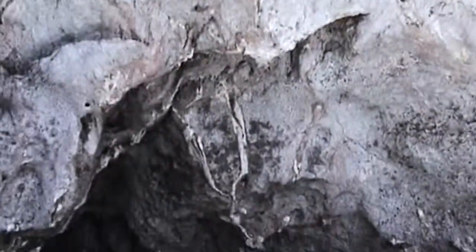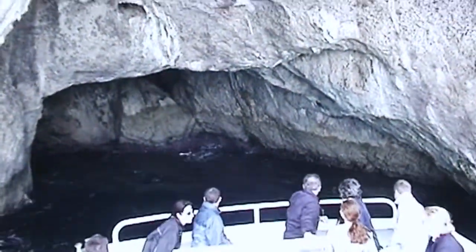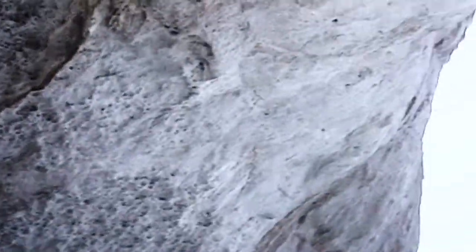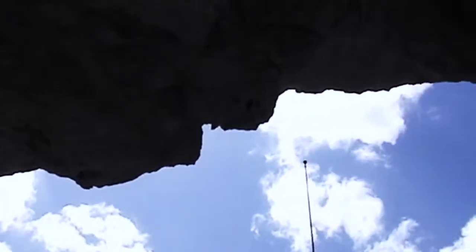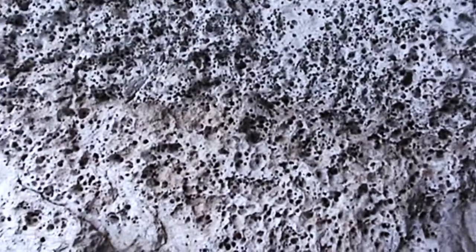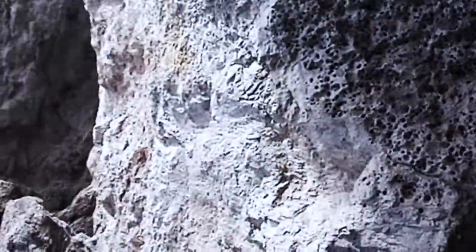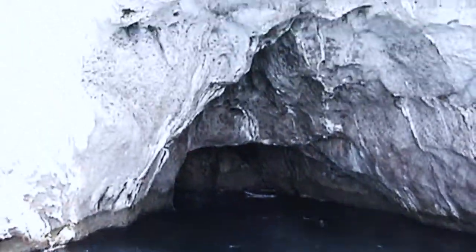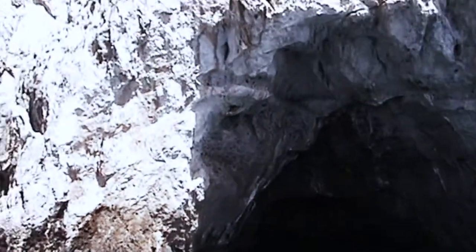Taken us right under the rock, that's quite something. We're actually in the rock now, the boat's taken the whole boat into the rock. It's porous like cheese. Very good, very impressive bit of driving that.